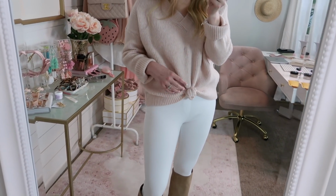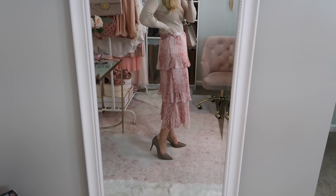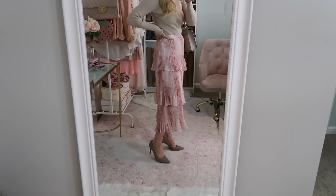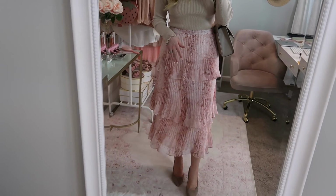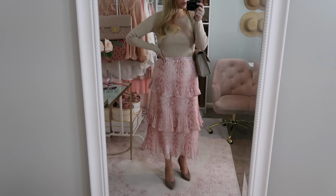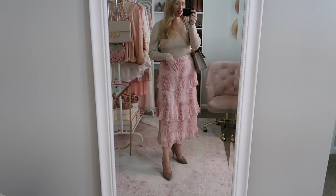So I bought this skirt for an upcoming event that I have. I love the tiered midi skirt look. And it also has a little bit of a pleat effect to it as well. It is so fun to twirl in. I actually have a blog post wearing this as well if you want to see it styled or a little more in detail.